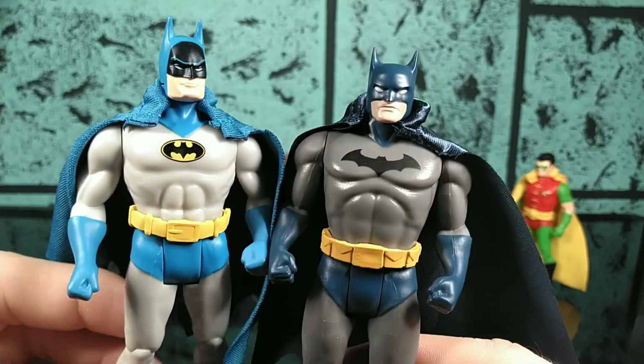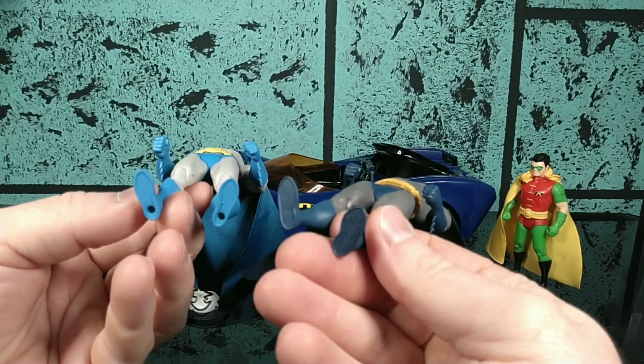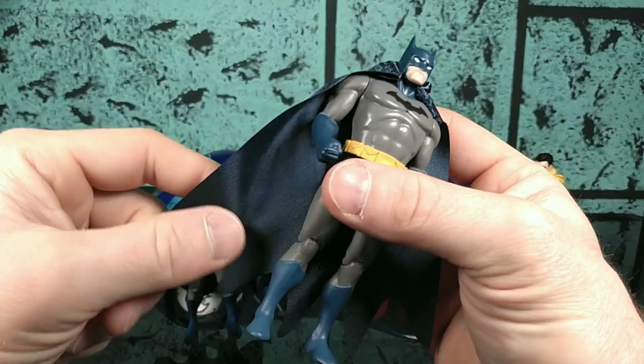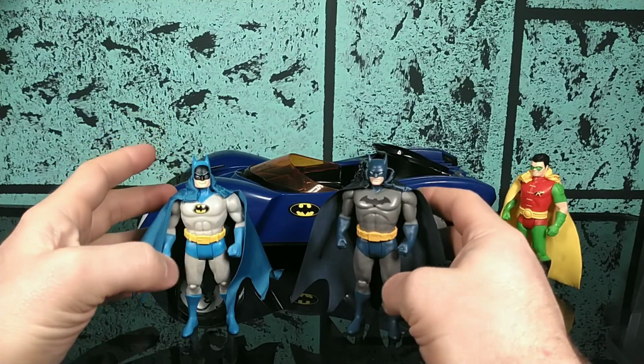The abs are different. The chest is different. The arms are different. The legs are even different. 100% new tooled Batman. He's even got pegs in the feet. As you can see, the first version is a lot more firmer. I like this Batman better. He's classic. I love that classic look.